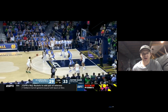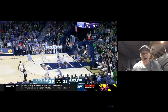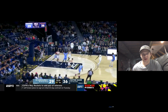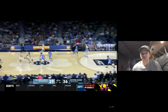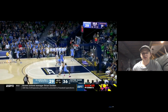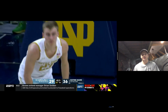Good job staying active there. Good help. That's tough. He maybe overcommitted on that help. That led to a 2-on-1 scramble for Brandon Robinson, who picked the right person initially, then it left a wide open corner three, and then he just turned it over right there, trying to do too much with it. Another thing in his game, he really does try to overexert himself, I do think. That's a little bit of a late rotation from Cole there. Led to an open 3, but he got a late contest up, so that was good.